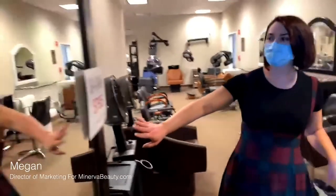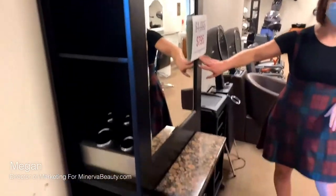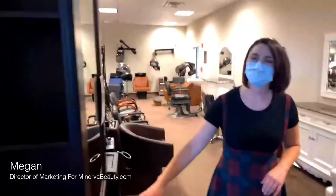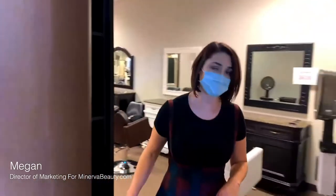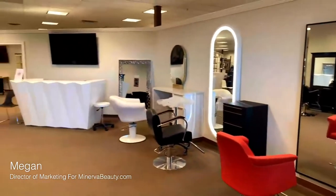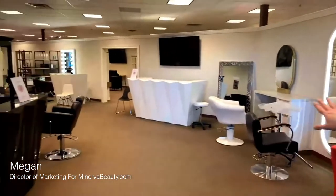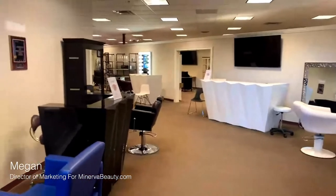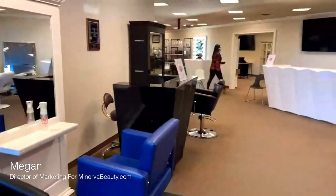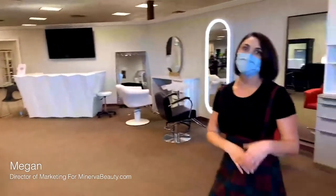We also have the Westminster single-sided styling station. It's 27% off, so it's only $795. I think we saw the double-sided version of this earlier, or something very similar, so we do have the single-sided version discounted deeply as well. Just to be able to pan this way, you can see we have other reception desks too, which I think are very stunning. All of our reception desk seating retail displays are 20% off during the sale, if not a deeper discount, as mentioned before.